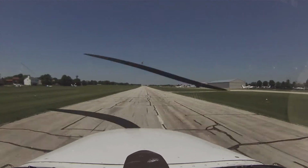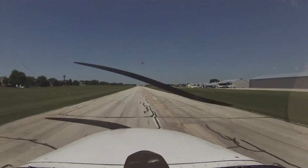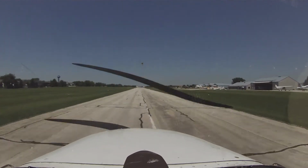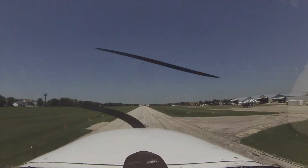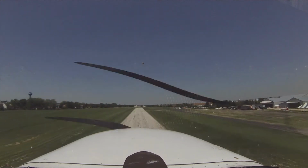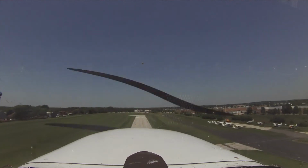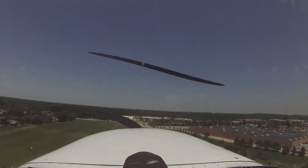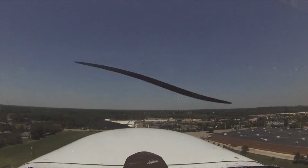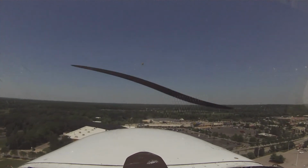Looking down the runway. 40. 55, she's ready to fly. There's 50. 55. And up we go. 1200. Alright. Runway limit. Alright. 70 on the climb. Got traffic 12 o'clock. Alright. Oh, that feels good.